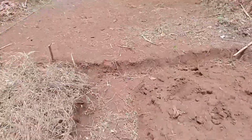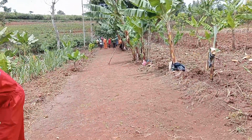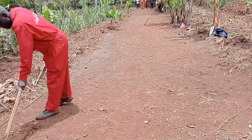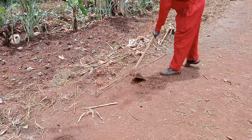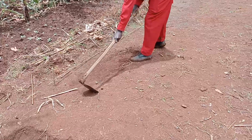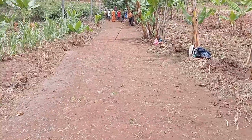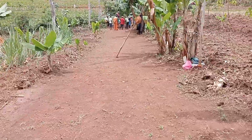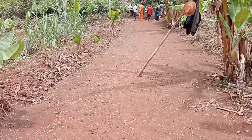Now we have this other section that is being worked on. This is the entire area where the potting bags will be arranged, and it was prepared earlier. Today we are just setting it up to be clearer and more defined, so that the potting bags will be arranged here, and all this space that is being opened up will serve that purpose of seeing that we have the pots arranged here.